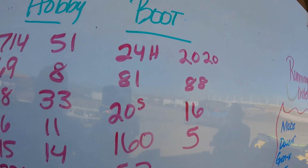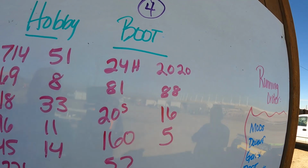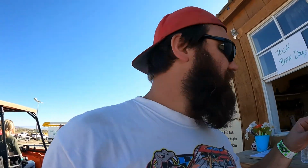I missed the draw on the modifieds by one spot. So pulled the 3, so we're starting inside second row. All right, and I had a bunch of guys jump in and help me get the car ready, so we're gonna be ready to rock and roll.